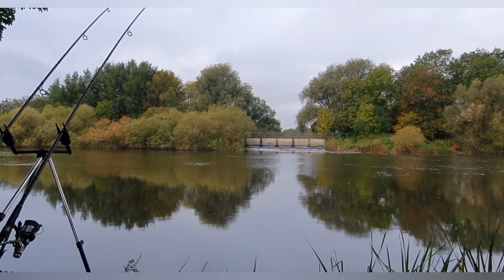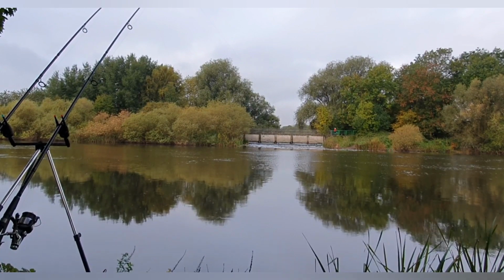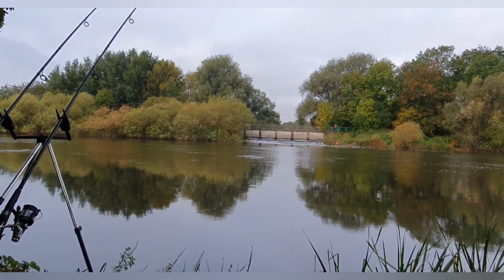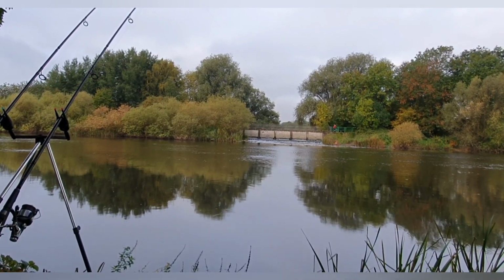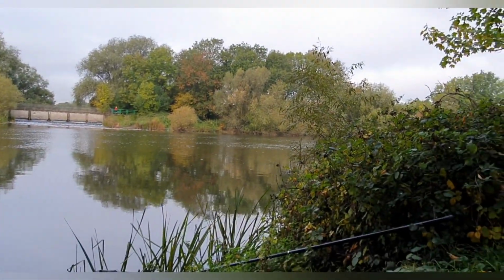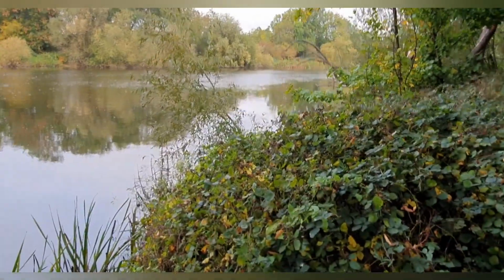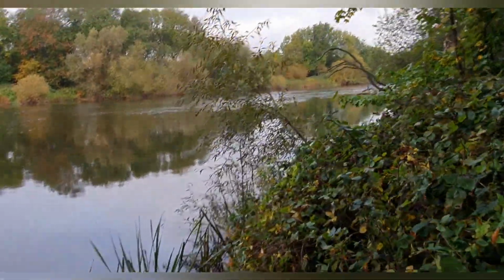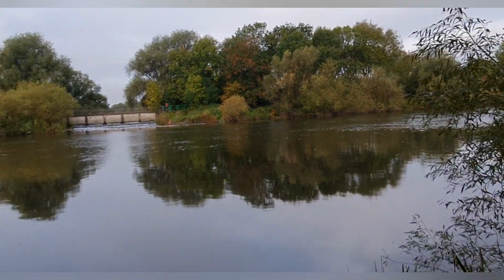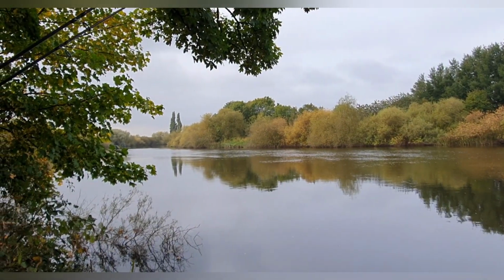But yeah, to be honest, just being here, it's such a lovely scenic place to be. Plenty of fish topping, and yeah, just a lovely place. Don't want to take my eyes off the rods too long. But it's downstream. There's a slight bend up on the river further upstream.